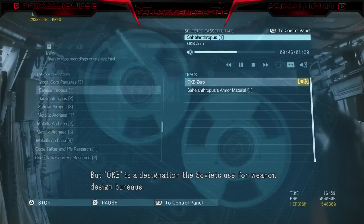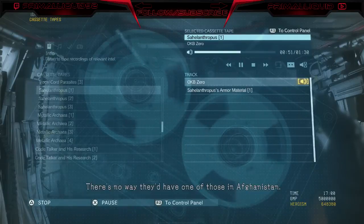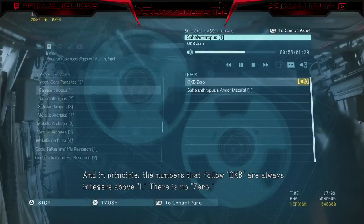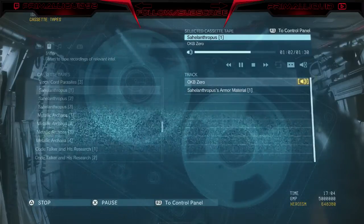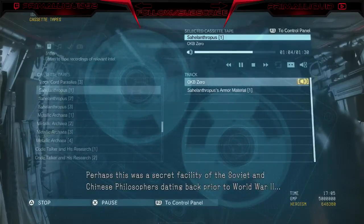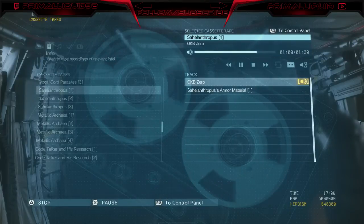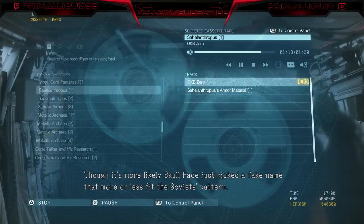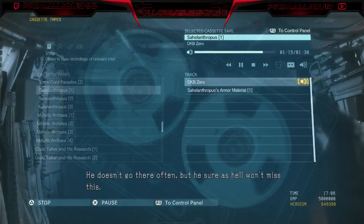But OKB is a designation the Soviets use for weapon design bureaus. There's no way they'd have one of those in Afghanistan. And, in principle, the numbers that follow OKB are always integers above 1. There is no 0. Perhaps this was a secret facility of the Soviet and Chinese philosophers dating back prior to World War II. Though it's more likely Skullface just picked a fake name that more or less fit the Soviets' pattern. He doesn't go there often, but he sure as hell won't miss this.